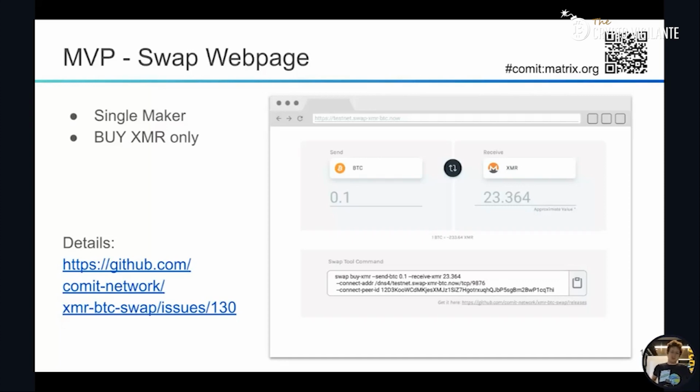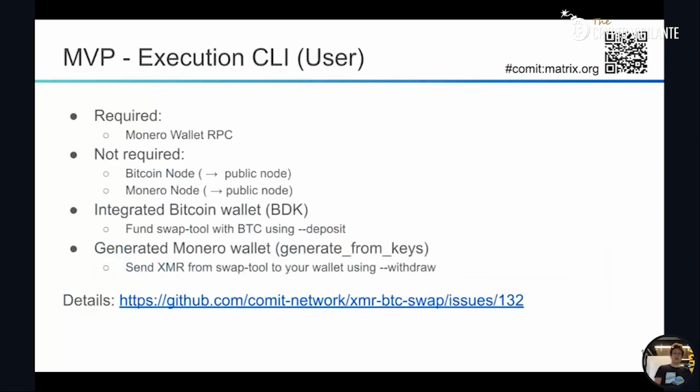And then we display a command, because the first version of the execution daemon would not have a graphical user interface yet. But we already have mocks and designs for how that could be done. If you're interested in more features of what this web page would look like and what it would offer the user, you can take a look at our issues on GitHub, where we track the progress of this.